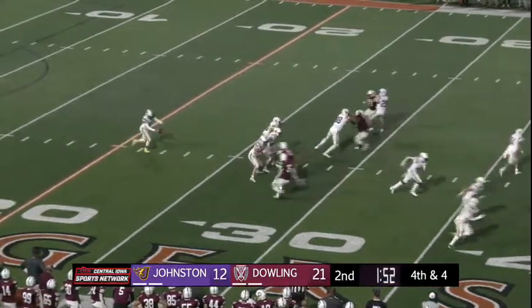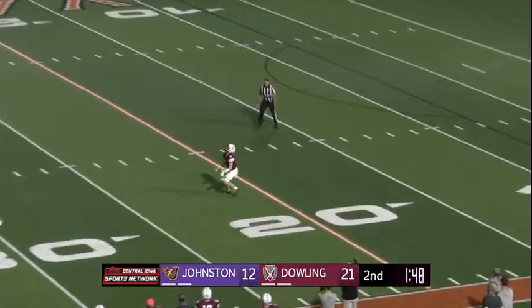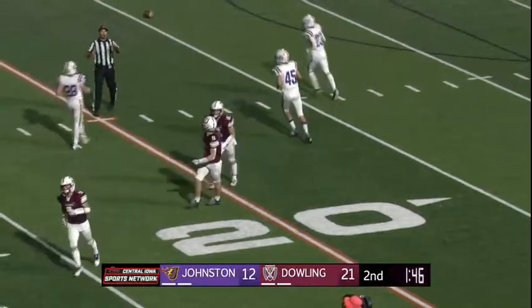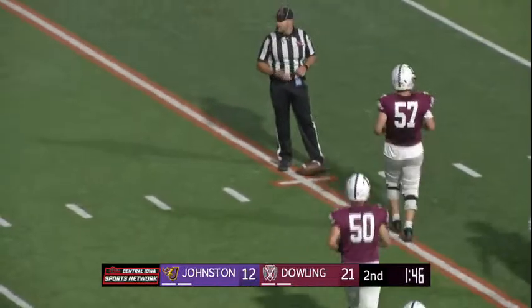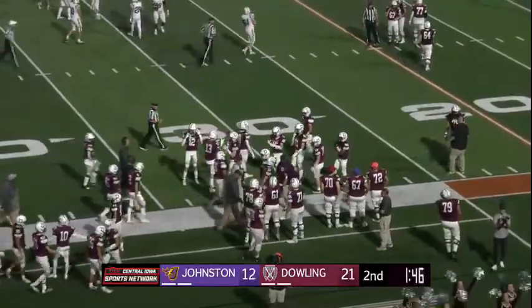Fourth down for Johnson, fourth and three, and now Saffris into punt. High end-over-end punt, fielded as a fair catch right around the 20-yard line by Dowling Catholic, and that was, I believe, Cooper Nicholson back there. And Dowling will take over first and 10 from their own 20-yard line.